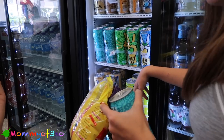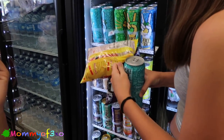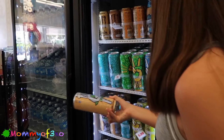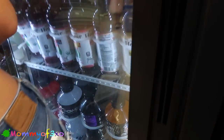And they have the biggest teas I've ever seen, guys. Look how big they are. I'm just gonna get the lemonade because they have like a lot of taste. You're gonna get lemonade? Because she's never had them and they have a lot of taste in them. That one's sweet tea. Yeah, I don't like it. I think I'm gonna get Powerade.